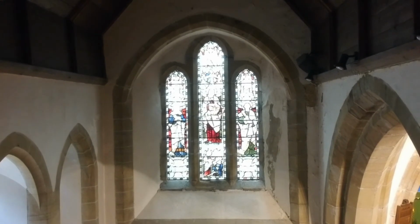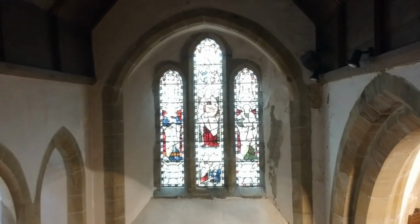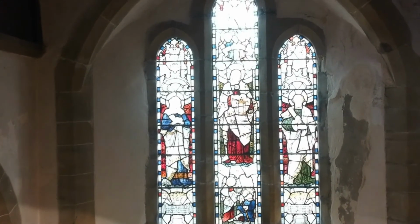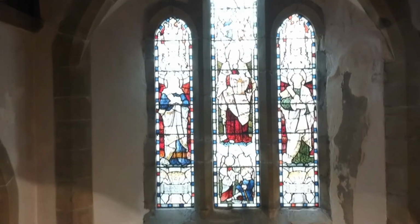The total cost of the works was £1,225, much of it generously given by the Tanner family. All the stained glass dates from the 19th century or later.